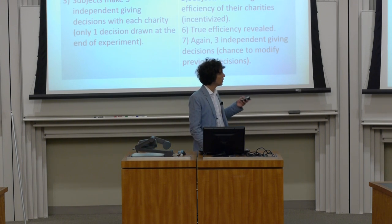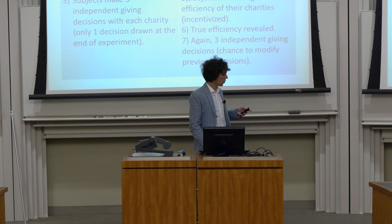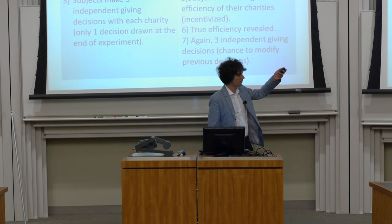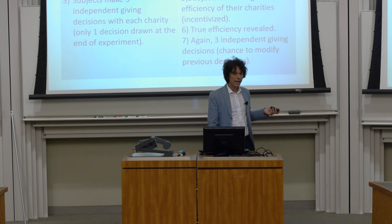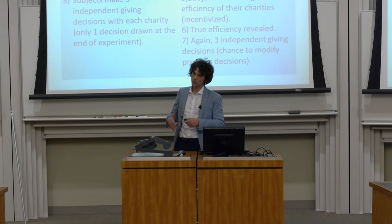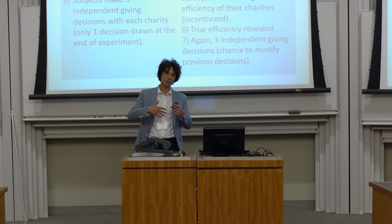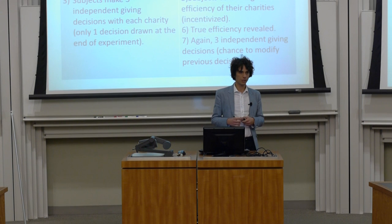And then what we do, we reveal to them the true efficiency. Okay. So what we call good news and bad news will be a measure of how far they are from the true value. Okay? And then again, they can revise their decision. So in light of new information, they can choose whether to keep the same donation constant, reduce it, or vary their donation.